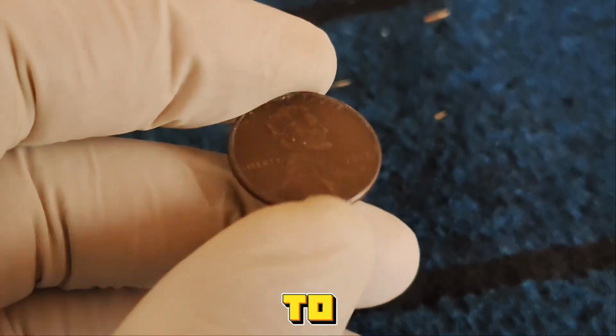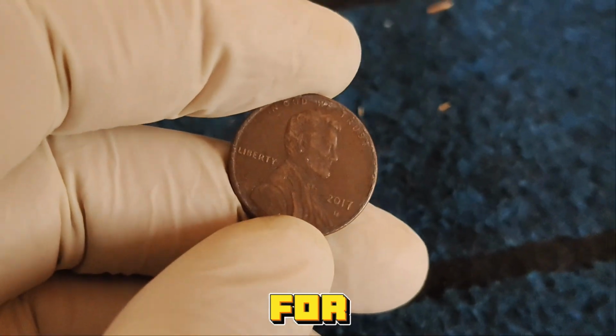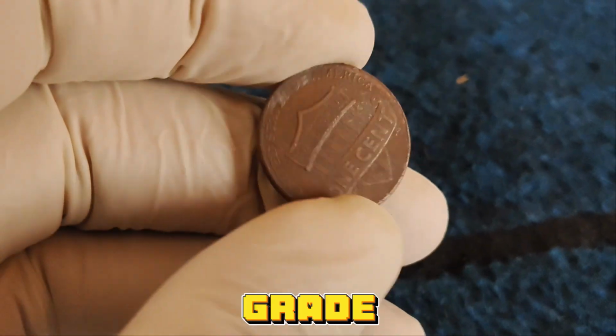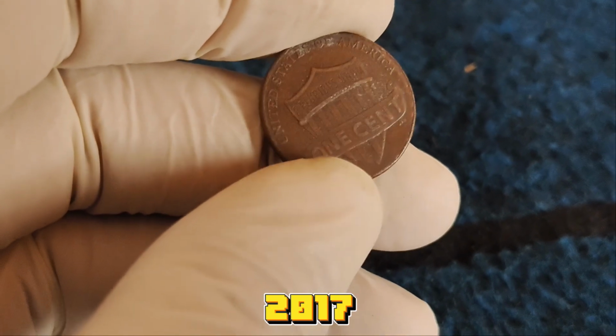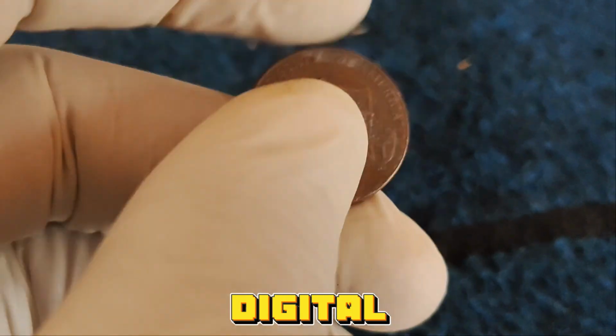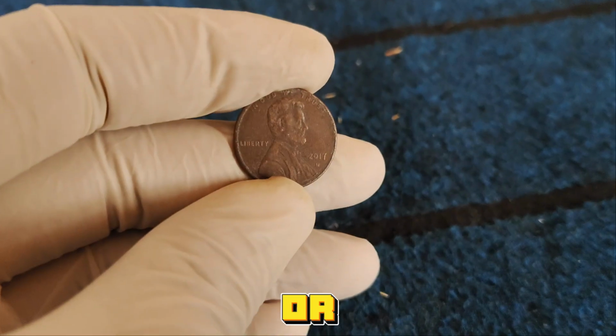Part 4. How to identify a valuable penny. So now that you know what to look for, how do you find out if you've got a winner? Here's a step-by-step process to grade and evaluate your 2017 D penny. Use a magnifier. You'll need a 10x loupe or digital microscope. Examine the lettering, date, and mint mark for doubling or defects.